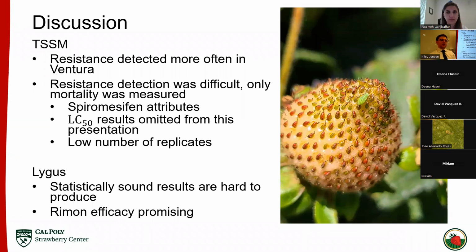The efficacy of Ryman was the most promising for the control of Lygus, but this is the chemical that we tested against the nymphal life stages of Lygus, so the small nymph and large nymph group. And as a general rule of thumb, insecticides are typically more effective against nymphal life stages.